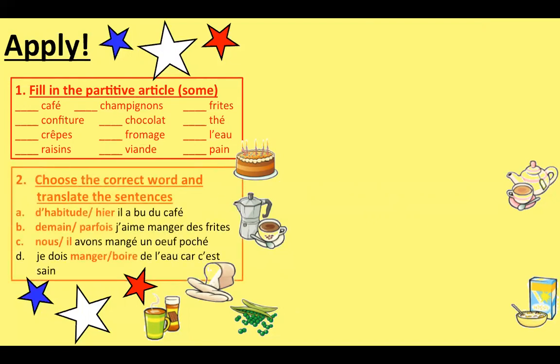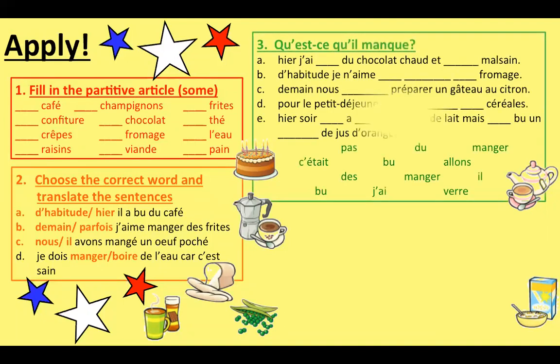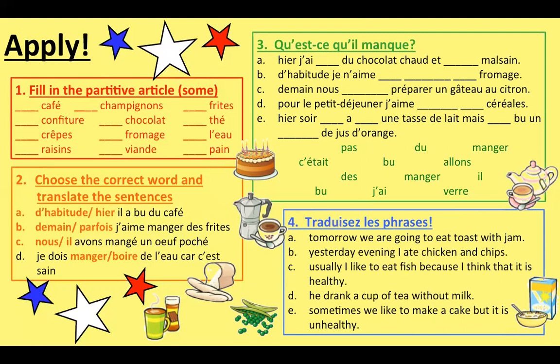Then for activity number 2, choose the correct word and translate the sentences, okay? So you have 2 options. However, I would definitely recommend for you to look at the rest of the sentence, think about what it means, what tense it is in maybe, and then use that to form your judgment. Activity number 3, so qu'est-ce qu'il manque, what's missing? So using the words highlighted in green below to think about what needs to go in the spaces. And then finally, activity number 4, translating the phrases into French. Okay. Je vais vous donner 5 minutes.